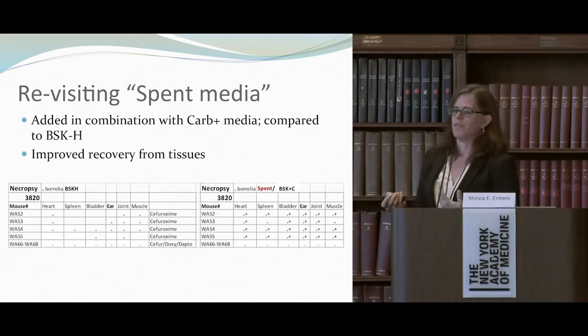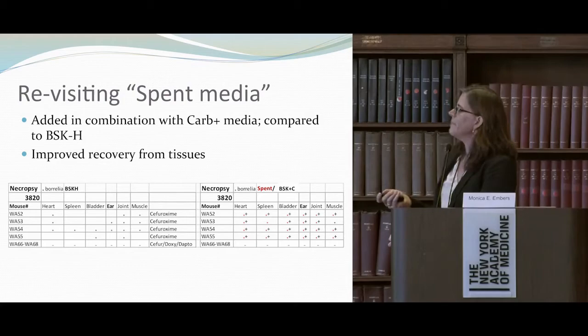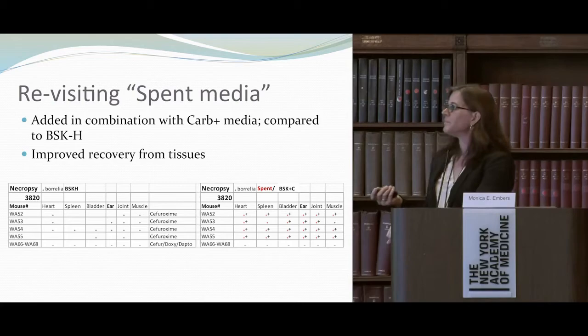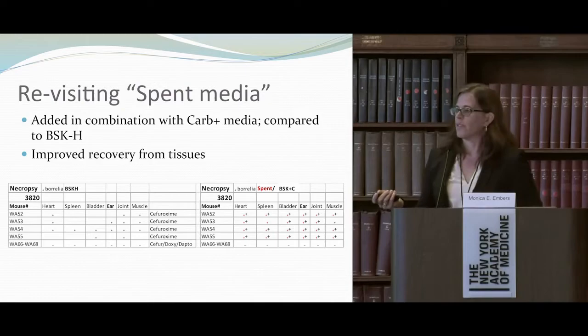Then we went back and revisited the spent media. We have some ongoing experiments with Dr. Ying Zhang, and we're starting to add this enriched media to try to culture in our antibiotic treatment efficacy studies. Here's one where we have four mice that went to necropsy after being treated with cefuroxime, and one group of mice that were treated with a triple combination. You can see here with the black pluses, these are the ones that were positive by culture using BSKH. And when we added the spent plus BSK and carb media, which is a mixture of the spent plus the enriched media, almost all of the tissues came up positive. So going forward, I think we're going to start adding this to our culture medias to improve our recovery.